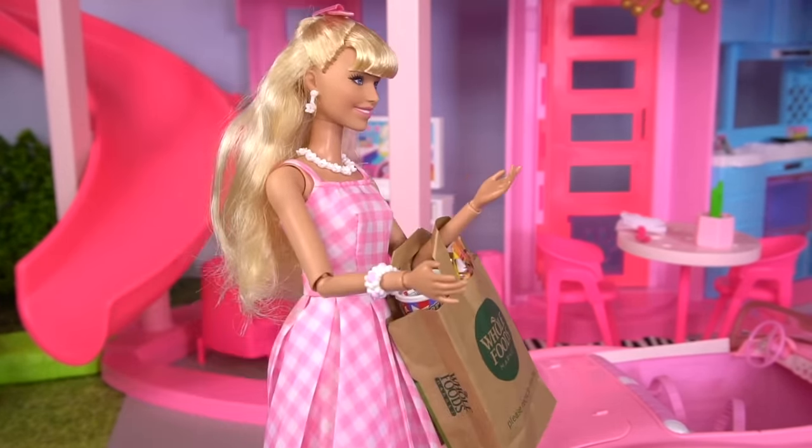All right, Barbie, here comes the water. Let's put these drink floaties. Have their drinks. The Barbies are here! Hi, Barbie. Hi, Barbie. Hey, Barbie.